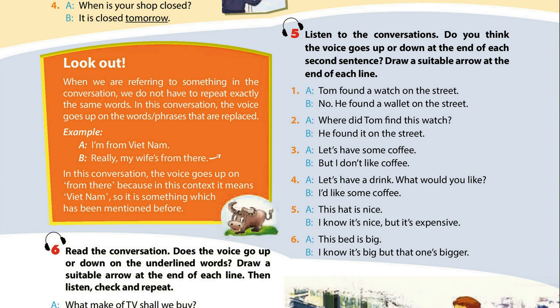4. Let's have a drink. What would you like? I'd like some coffee. 5. This hat is nice. I know it's nice, but it's expensive. 6. This bed is big. I know it's big, but that one's bigger.